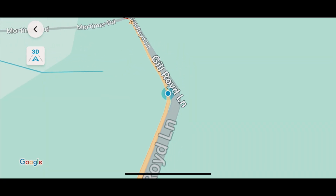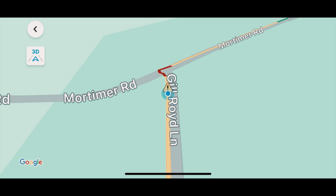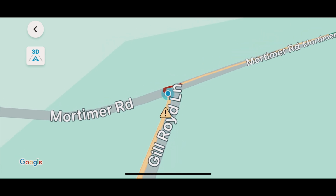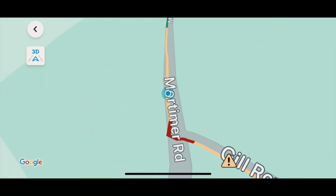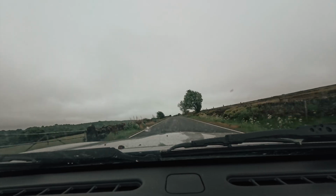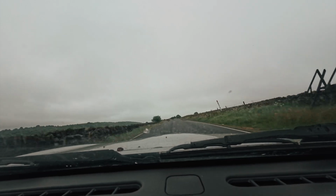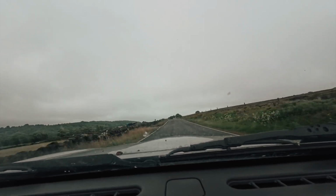Yeah, so I've got another section while I was still on Gilroyd Lane, turning into Mortimer Road that didn't record. So just for completeness and clarity, here we go. This is Gilroyd Lane into Mortimer Road, and we'll now pick up the live action. So we've turned right onto Mortimer Road, still heading Strines.